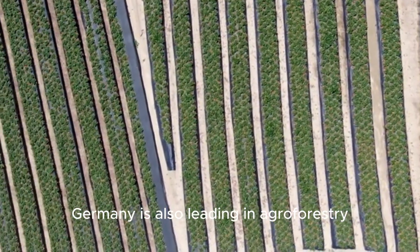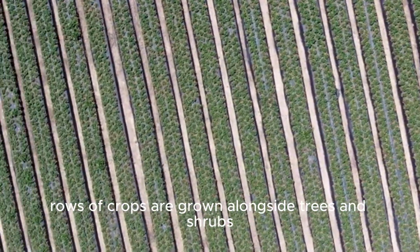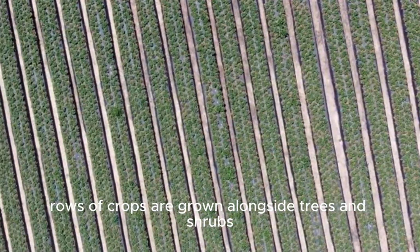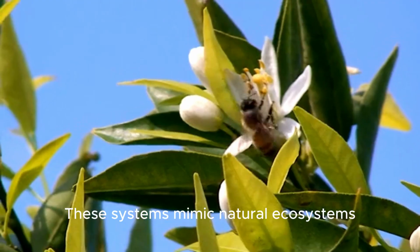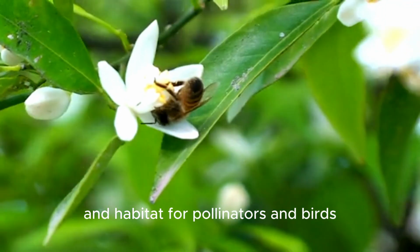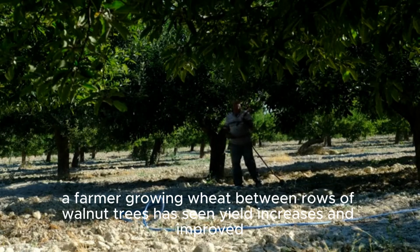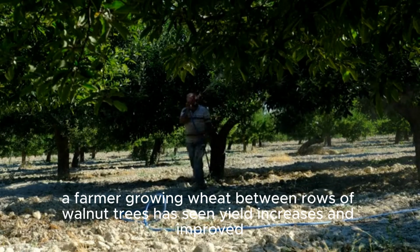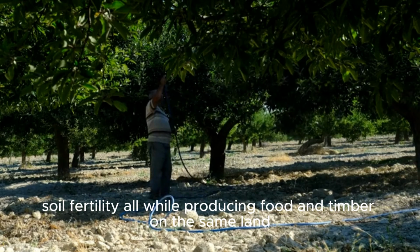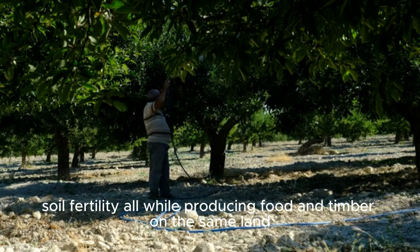Germany is also leading in agroforestry. On many regenerative farms, rows of crops are grown alongside trees and shrubs. These systems mimic natural ecosystems, providing shade, windbreaks, and habitat for pollinators and birds. In Hesse, a farmer growing wheat between rows of walnut trees has seen yield increases and improved soil fertility, all while producing food and timber on the same land.